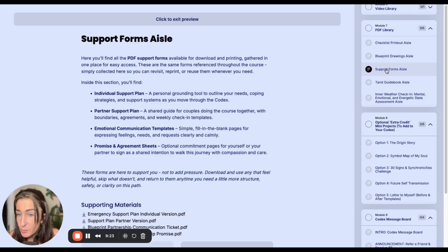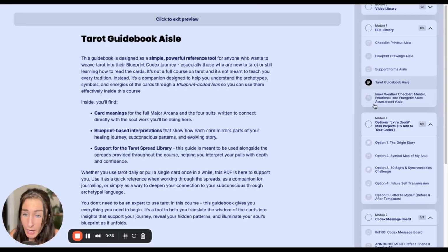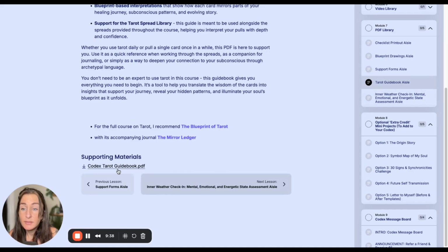So when you click on the support forms aisle, you have all the different types of support forms: emergency support plan, partner support plan, communication ticket, partner promise. Okay. And then we have the tarot guidebook aisle. This one has the entire printout of the tarot guidebook.